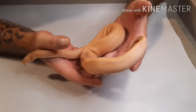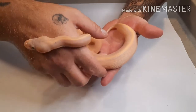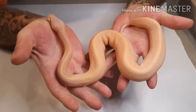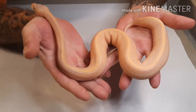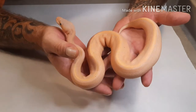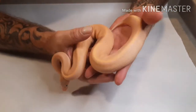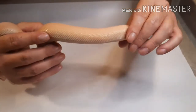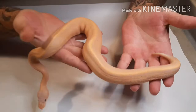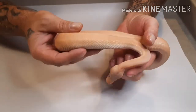Black pastel banana enchi pinstripe. Just gorgeous. I really wish she wasn't in shed so you could see how bright and beautiful she is with her oranges and these purple lavender colors. But look at her tail patterns. Just gorgeous. Okay, this is holdback number two.